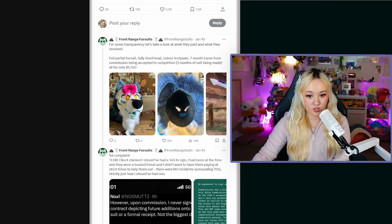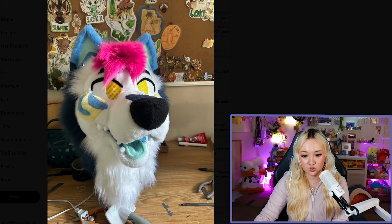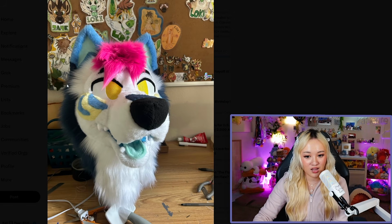Full partial fursuit, fully lined head, indoor feet paws, a 7-month timeframe from commission being accepted to completion, 3 months of the suit being made, all for $1,700. So attached are the photos. Wow. This looks nice. I mean, we did see the stitching kind of coming off, but this looks really nice. Again, I'm not a furry, nor have I owned a fursuit, but just look at this. This craftsmanship looks really clean.